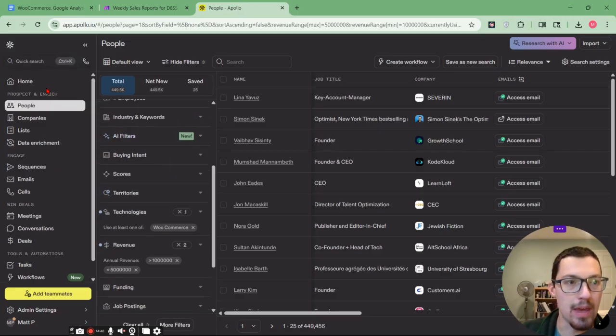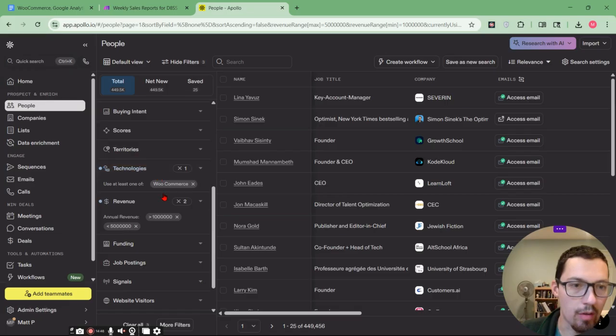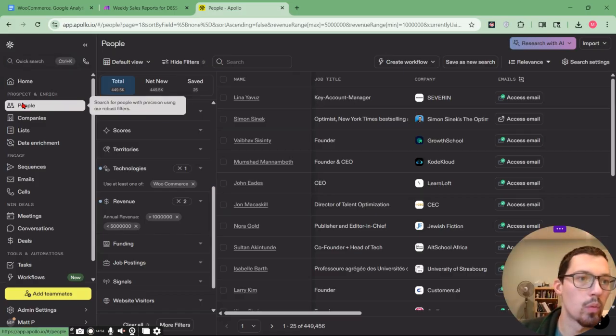What you can do is you can come in, you'll click on people. You have to create an account in Apollo. If you don't pay for a plan, they block off a number of these for you. You just want to have access to those filters.